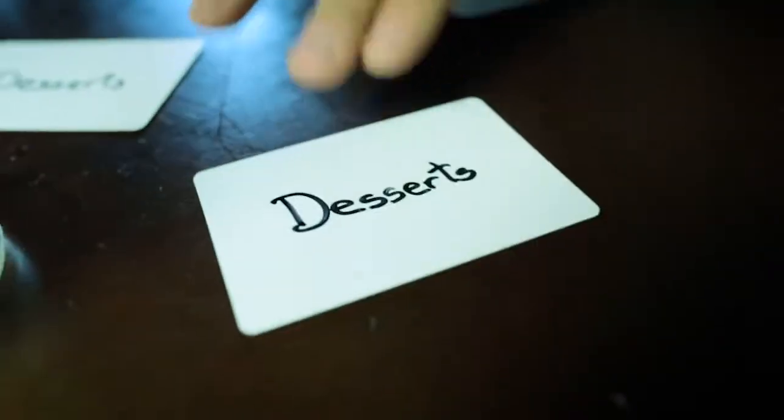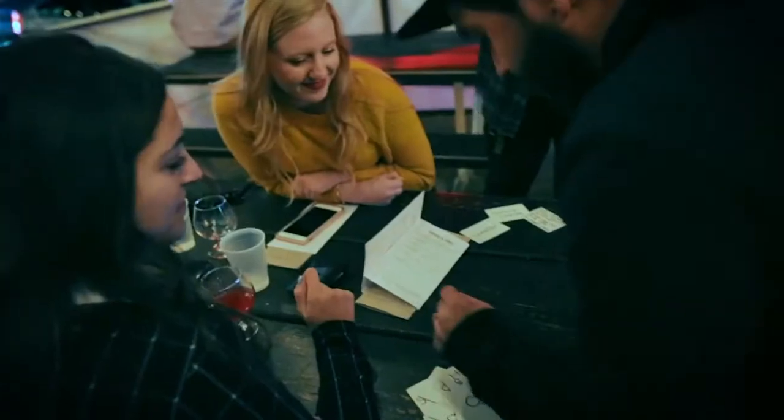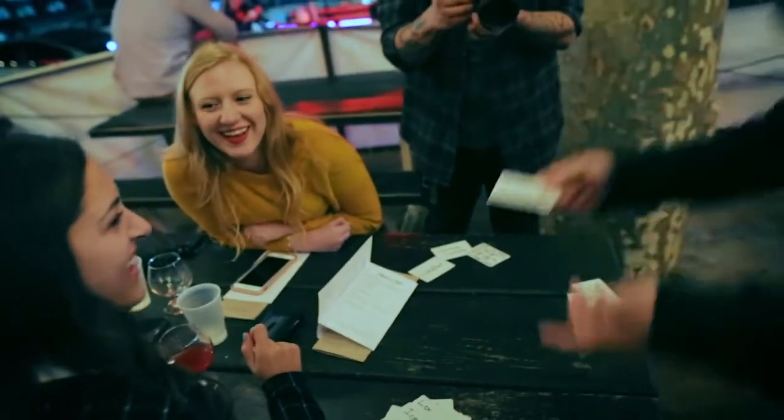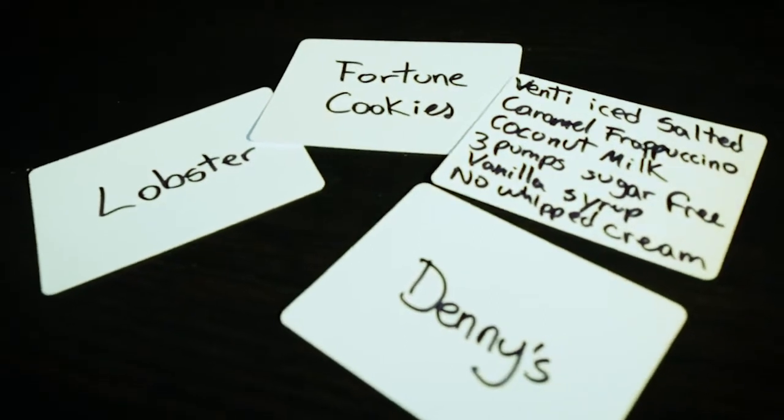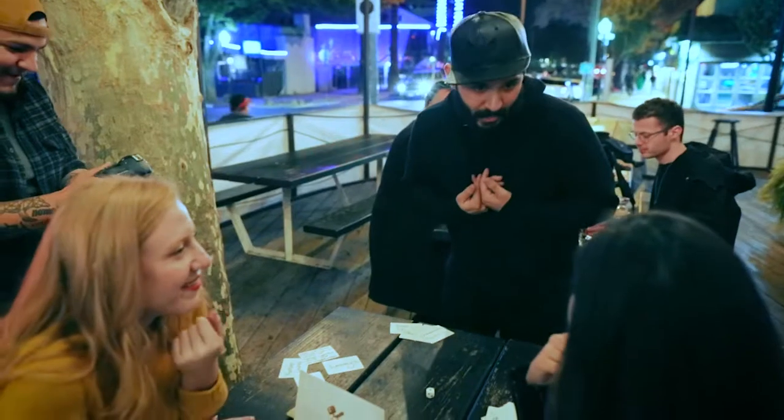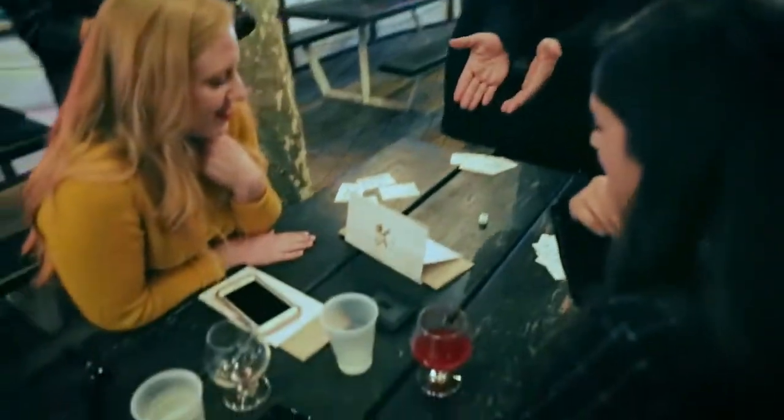We've also included a routine where the spectator rolls the dice to choose random food objects, and in the end, you produce a receipt that shows all the objects they selected. Of course! Denny's! You can get everything at Denny's! Probably don't believe me. What if I have proof? I told you I would pay, right? Yeah. That has been sitting there this whole entire time.